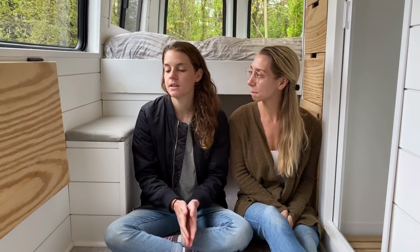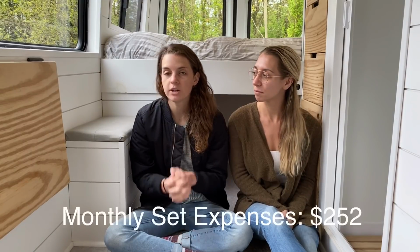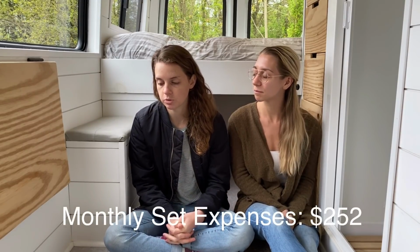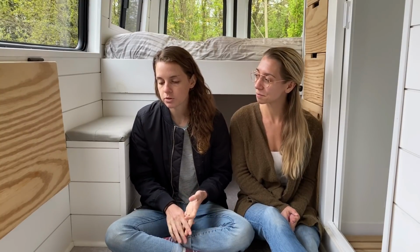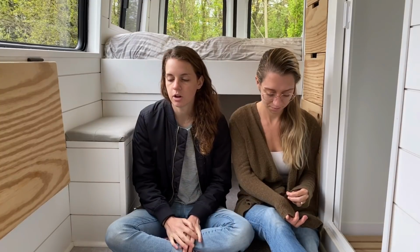So our set expenses each month is just about $250, $252 a month. That includes Spotify, which we pay for every month, and then outside of that, we have insurance that we have to pay on our truck that is sitting at my parents' house, but we still own it, and my dad still drives it, so we have to pay insurance on it. We have personal property insurance, insurance for my ring is what that is. That we pay every month, so that's $10 a month.